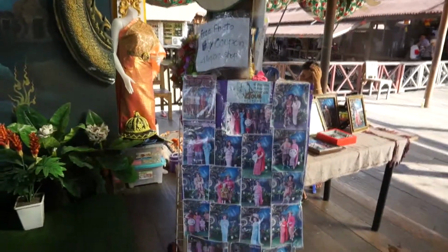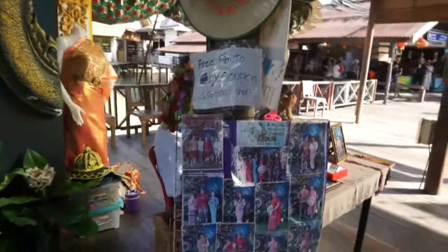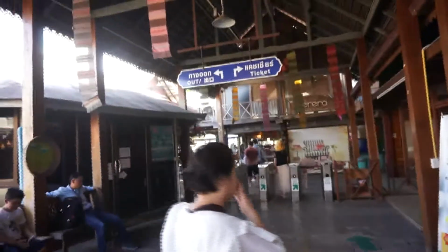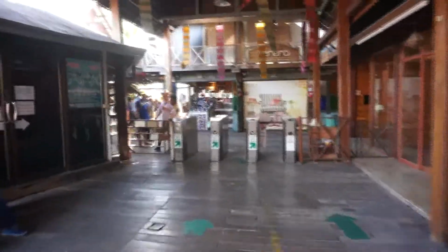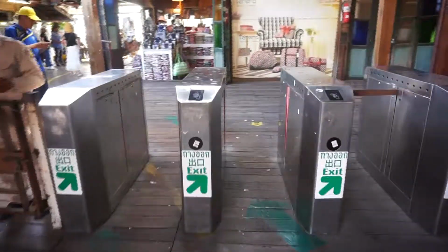This is the area for free photo sessions. Oh, not free photo sessions. You need to pay baht for the photo, and it is the photo. It's time to get out of this floating market. And this is the exit version, as you can see. On this embarkation it is clearly written here on the revolve. So I am going out. So that's the view of the exit. So this is the outside view of this big floating market.